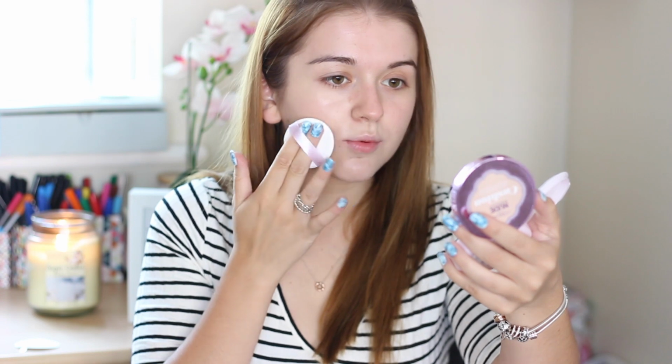I'm going to get a brush and see how it works with a brush, because this is kind of convenient for on the go. It's better than I expected it to be to apply the foundation, but it's not something I would necessarily apply with every single day, and also it's a bit yucky.